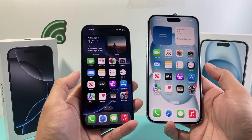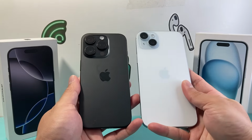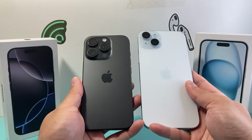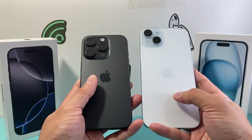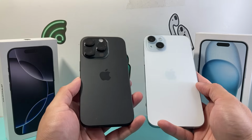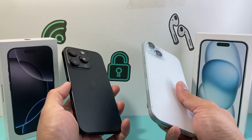Up from the front here, you have the Dynamic Island and the bezels around here, but when you turn to the back is when things start to change. First of all, you notice the triple camera on the 16 Pro, which now is a 48 megapixel main and ultra wide and a telephoto one, where the 15 Plus only has your 48 megapixel main and then the ultra wide angle camera as well. And the bodies are of course different.